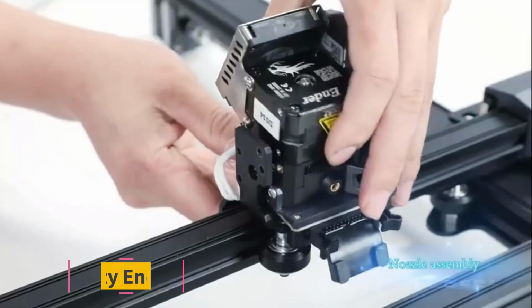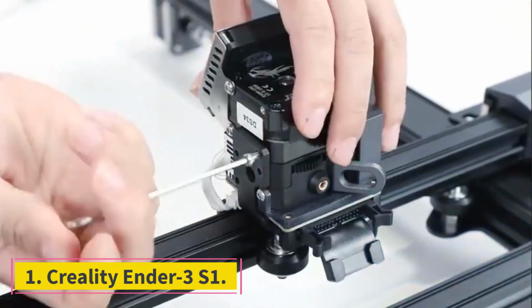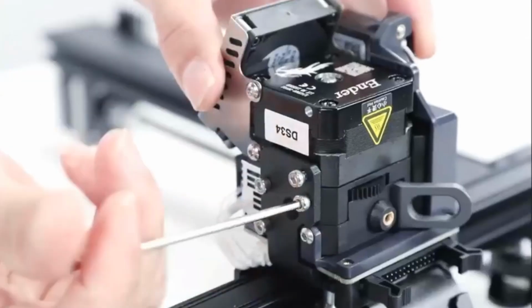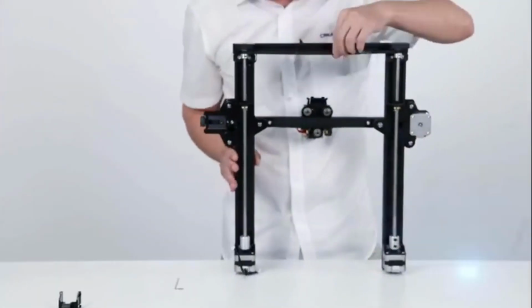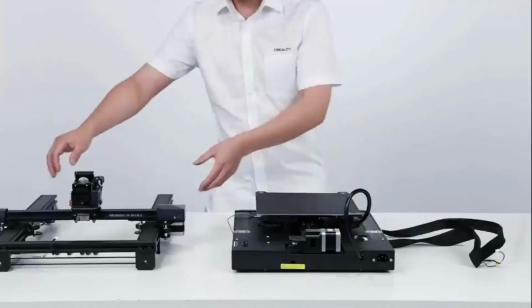Number 1. Creality Ender3 S1. I'd avoided Ender3 printers for a long while because they came in kit form and required many hours of assembly, setup and fine-tuning to use. For just a little more than the kit versions, the newer Ender3 S1 comes nearly fully preassembled and with high-end features like a direct drive extruder and a self-leveling bed.